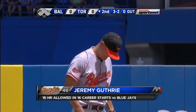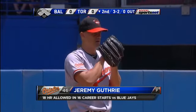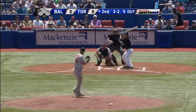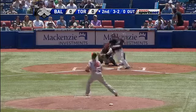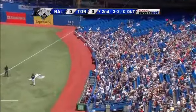Guthrie's got a lot of ability. You can see the Blue Jays have hit him hard, but that's not unusual. Blue Jays hit the Orioles no matter who's pitching. Yeah, doesn't matter who's pitching, especially here in this ballpark. It's popped up over in the seats along first base.